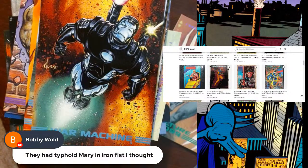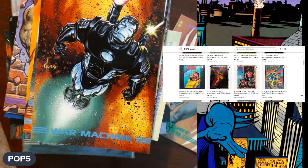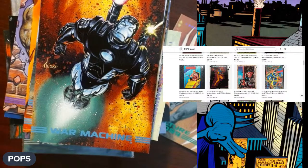Oh, they did have Typhoid Mary and Iron Fist? Oh, okay. I didn't know they had Typhoid Mary. I didn't know she was even part of the Iron Fist universe. I know she's a Daredevil villain introduced by Ann Nocenti back in the day after the Frank Miller run. That's part of what made Ann Nocenti's run so great. She introduced Typhoid Mary, and it was a nice addition to the universe, another cool character that could fool Daredevil into being something different.